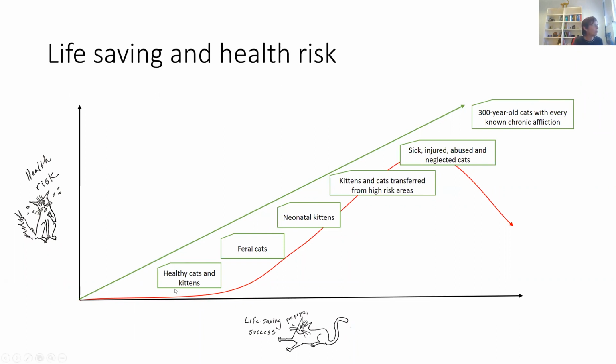So when you're down here, where in your community or in your shelter you're really still struggling just to save the healthy cats and kittens, and you're euthanizing the underage, the feral, the sick, the older cats, you can maintain a very low level of health risk, and having panleukopenia never appear unless the cat comes in with it is really a realistic goal. But then as you pick off more and more categories, the risk, which is represented by this red line, and this is just non-linear, obviously, starts to go up. I mean, not so much with feral cats, but when you start working on underage kittens, bottle babies, you're going to see more health risk.